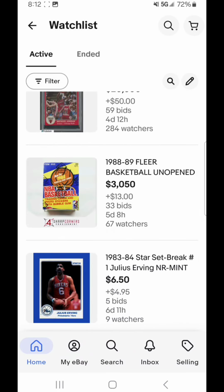This '88 Fleer wax box I'm watching, because I'm going to sell mine. So if anyone's interested in one, I'm going to put mine up for 3,400, and it's from a case. But the last one sold for 3,500, not BBC graded. I think the non-graded one was 3,400, and there was one person with no feedback that was 3,200. So it was 35 and 32, and the only one that was legit was the 35 sale.